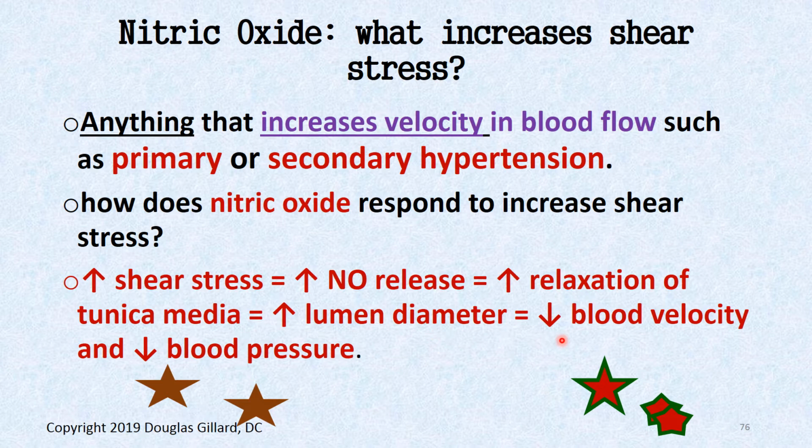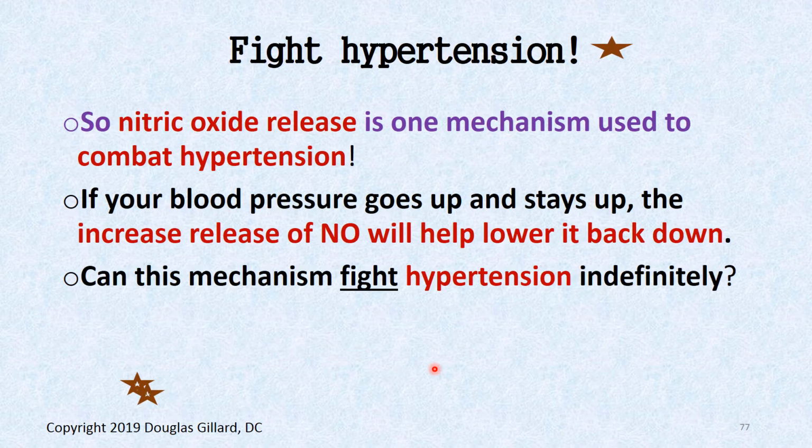It's like putting your finger over the garden hose. If you want the hose to spray out slower, just take your finger off. It's like opening up the lumen. And that decreases blood velocity. It decreases blood pressure. So that's an important relationship. I think you could already probably answer a question like that.